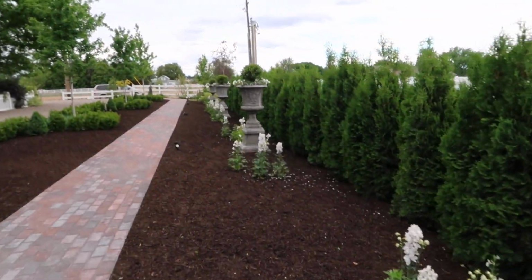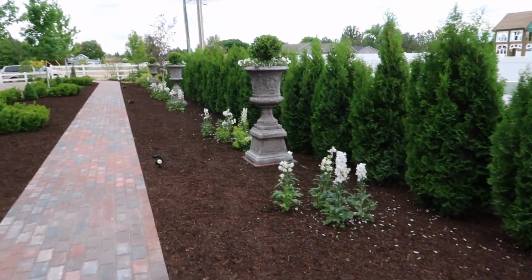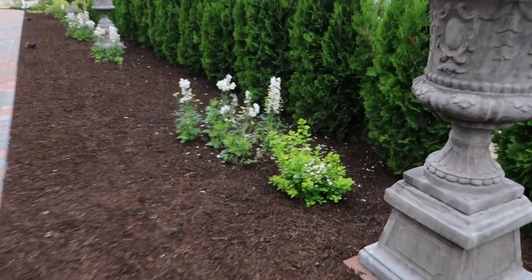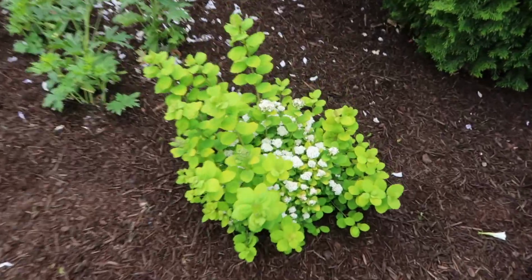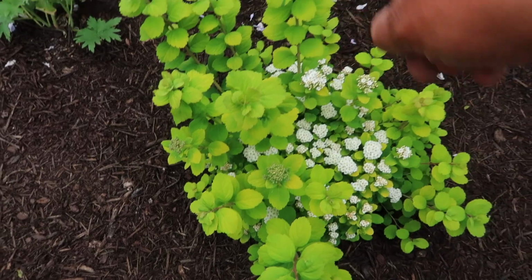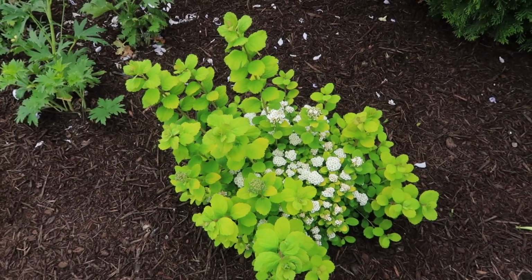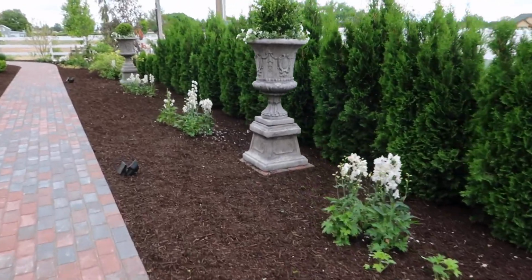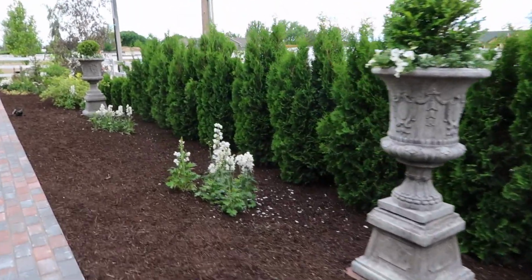So let's take a little walk down so you can see the blooming delphiniums. Our Glow Girl Spirea is looking really good too, and she's starting to bloom. Look at that. Oh, got a bunch of buds on the new growth up here that will open to flowers as well. I'm just so thrilled with how things are coming along over here. Got a lot to plant yet.